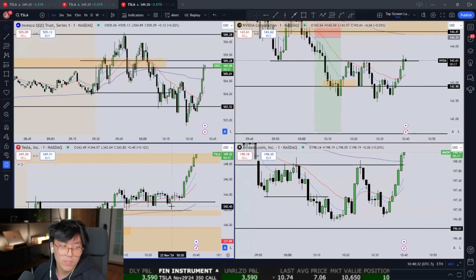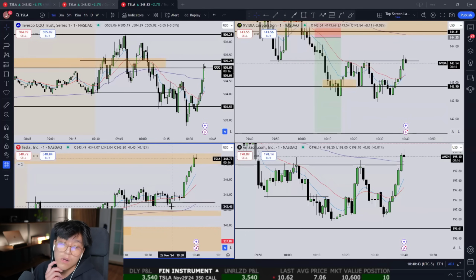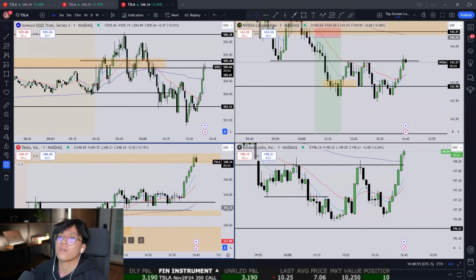So yeah, I just cut the rest of my Nvidias. Nice small win on Nvidia. I only had the next week, so it's fine. And then Tesla, both trades actually, they're all working out. Tesla, I'm up a decent amount on just the starters on next week's cons.